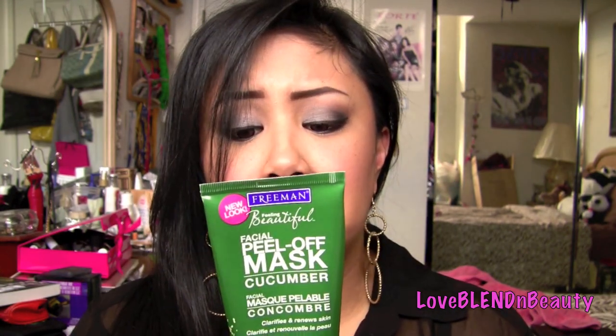You apply it to your face, leave it on for like 5 or 10 minutes, it says, and then you peel it off. And then you rinse it off with warm water, whatever residue is left. It smells pretty nice. It smells really refreshing. Some masks are so disgusting, like the smell's like, ugh.